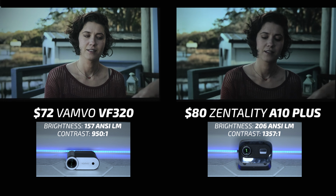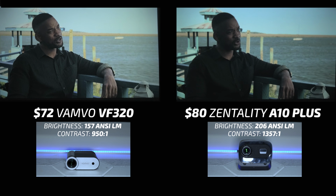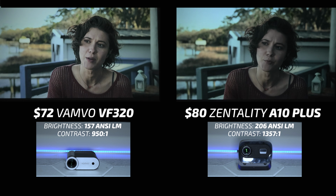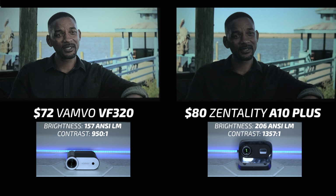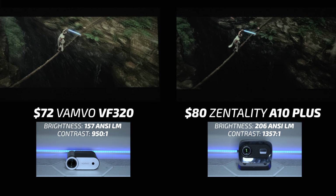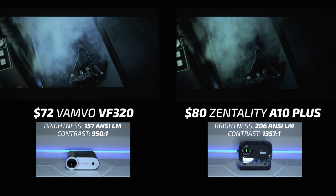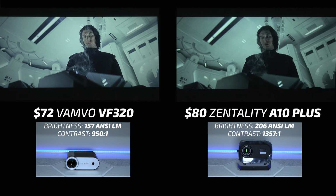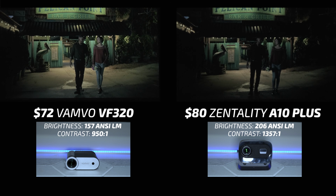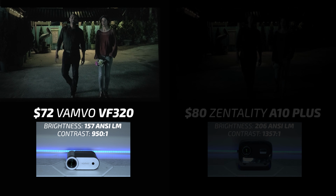Round 19 then has the Vanvo VF320 on the left and the Zentility A10 Plus on the right. And the A10 Plus probably would have done fine in previous rounds, and it might have even stood a chance against the HY320 Mini, but compared to the Vanvo's lower gamma setting, there's just so much missing detail in the shadowy areas. And on much higher end projectors, a high gamma setting with darker midtones and shadows is seen as the correct way to set up a home theater projector, but under 200 lumens and in the environment where most people are going to be watching a sub $100 projector, the Vanvo's image processing just makes much more sense, so the Vanvo's going to move on.